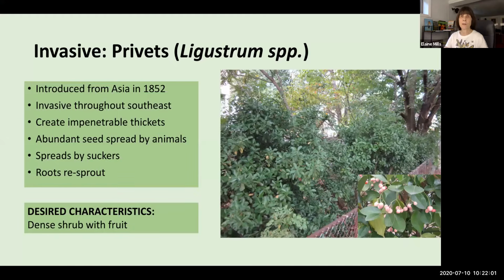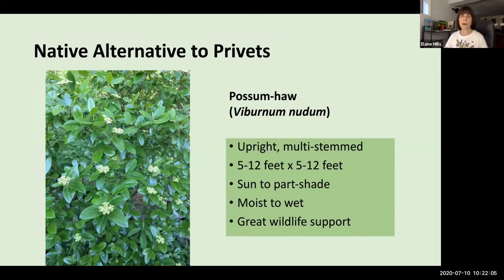If you want a dense shrub with fruit, one of my favorites is possum haw, Viburnum nudum. This is another upright multi-stemmed shrub. It reaches about 5 to 12 feet. It likes moist to wet conditions in sun to part shade.